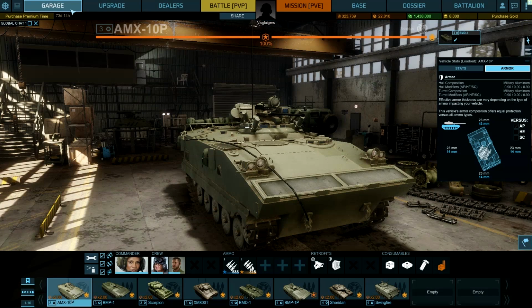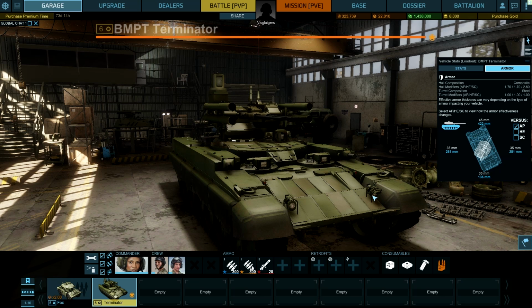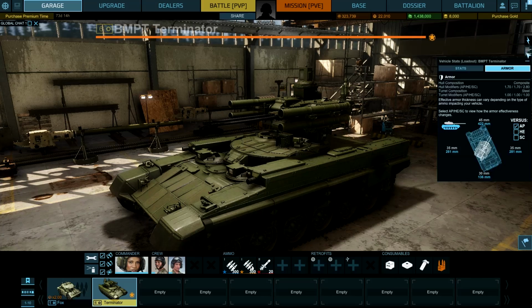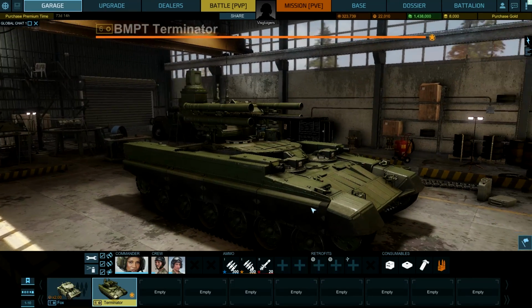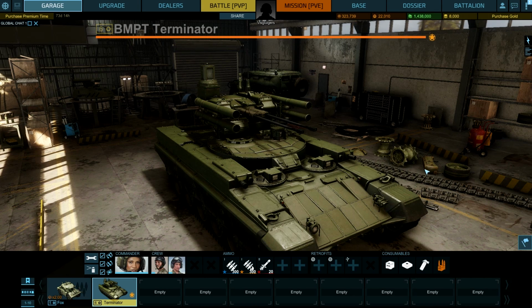frightening adversary. And personally, I have had a little bit of a taste of it, because I have driven the BMPT Terminator, which is quite like it. It's not exactly the same. It has less armoring and worse weapons, but the main idea is the same, because the Remka is based on the BMPT Terminator, and it is a really extremely fun tank to drive.